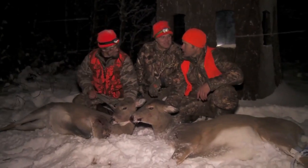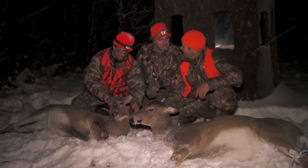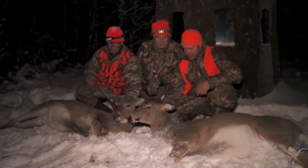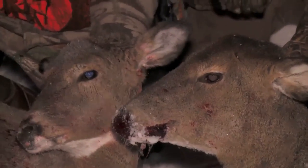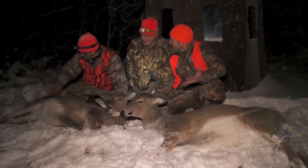Good job, guys. Couple mature does. Yes, that is awesome. Appreciate your help getting our buck-doe ratio in line a little bit. Take these big mature does like this out, and the plan worked perfect. We had the food and the weather helped us out, and the deer showed up. Here it is, the daily doe double at Philbrook. I like it.